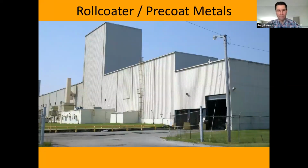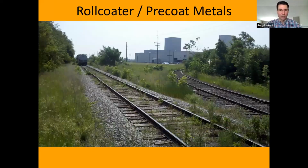This is a view of the building from Hupp Road. You had 2 truck doors there and a rail door. Then, that was in the ordnance plant. Those were some of the towers and things that they had for processing. But basically, this building inside was big craneways for processing coils.